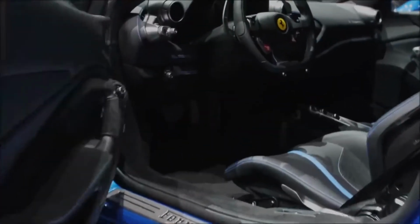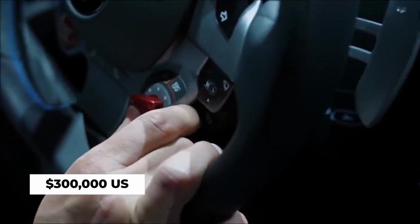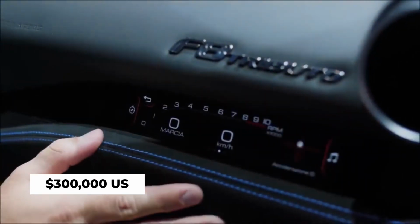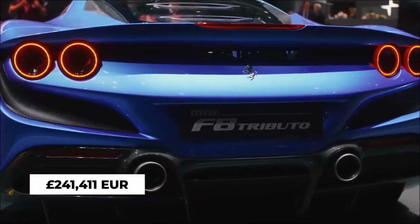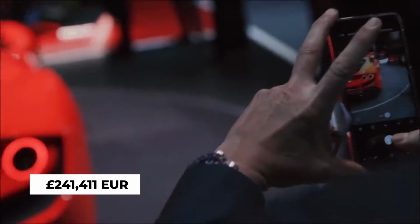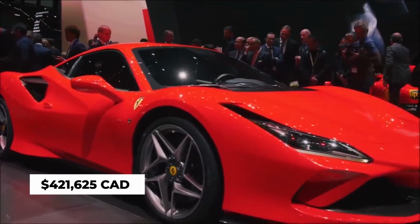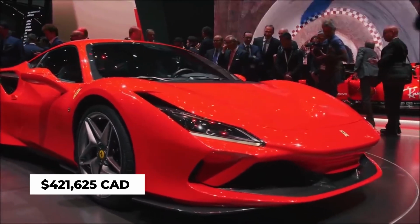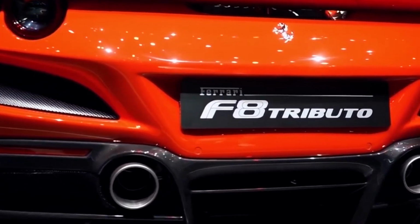Cost-wise, to purchase, the customer is looking at $300,000 US. As the car is Italian stock, the amount in euros is €241,411. And for our Canadians, about $421,625 Canadian dollars. You don't want to know the cost of some of the parts, do you?